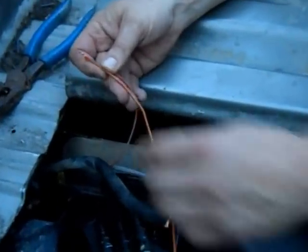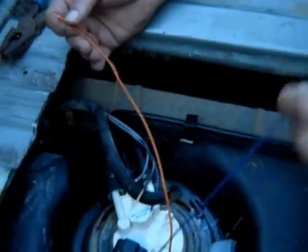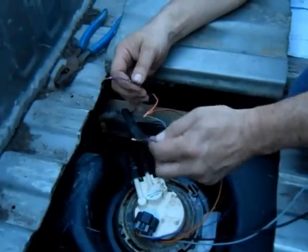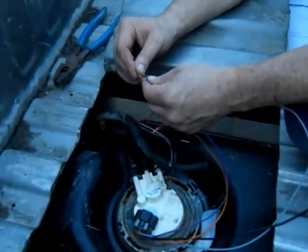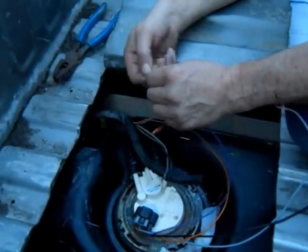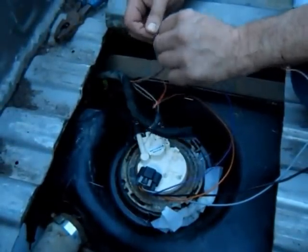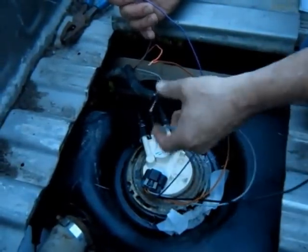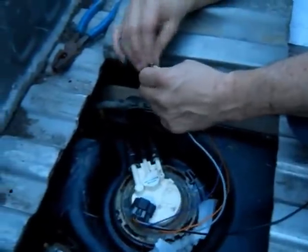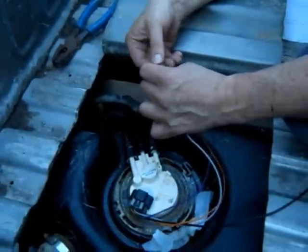Seems like the color code's good, because the thinner wires, the purple and the yellow, or purple and orange, are thin. They're for the gauge. The two heavy gauge wires, the gray and the black, are for the pump. It pulls more amps. Oh yeah, before you start any of this, you should pull the fuel pump relay out, or disconnect your battery positive. I didn't do it because I forgot, but you should. As long as you don't turn your key on, you ain't going to get the pump to start, but safety first. So pull out your fuel pump relay.